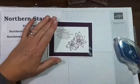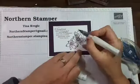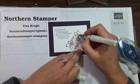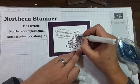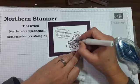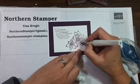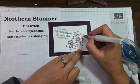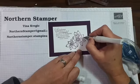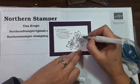You want to jazz it up a little bit, add some Wink of Stella. Now remember, with the Wink of Stella, don't paint too much. You don't want to color over some of the ink edges, because it does unfortunately smudge it. So you want to kind of touch and just do a little bit here and there. Add a little bit. Oh, you can see.